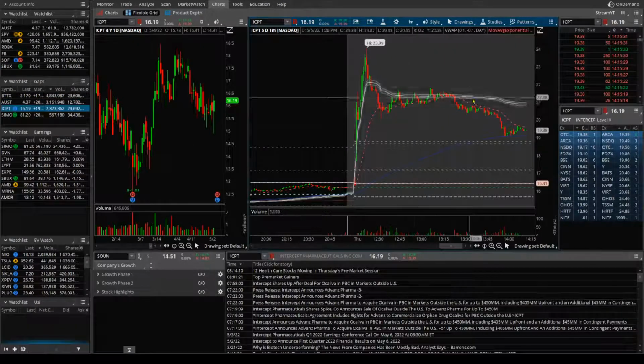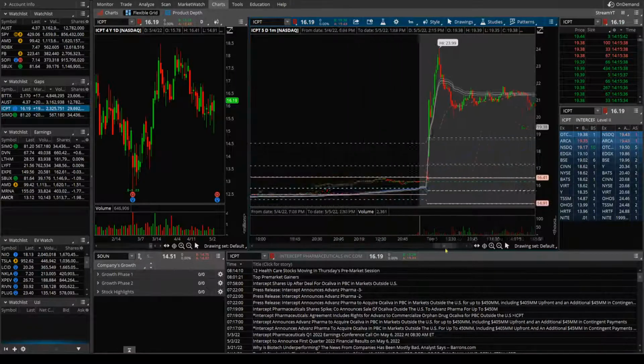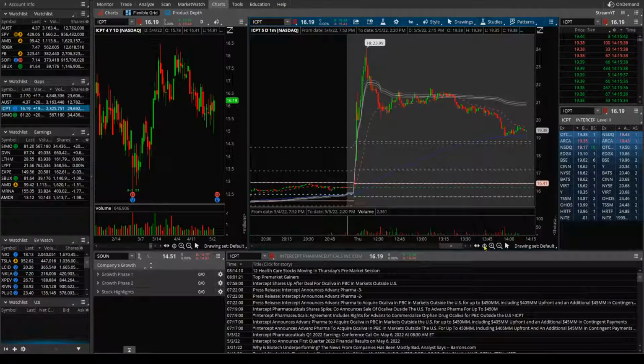ICPT gapped up, but it's drifted down. This looks like an all-day fader, but is it related to earnings? It's going to be tomorrow, isn't it? Earnings will be on it tomorrow. So why is it? Somebody might know something. Usually something like this happens.